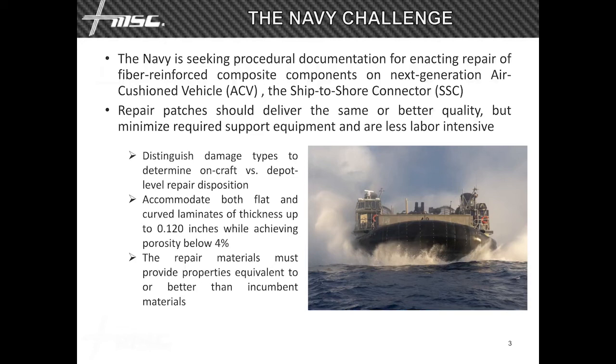An acceptable repair will need to deliver the same quality as the parent component, while requiring minimum amount of support equipment and low overall labor. Additionally, documentation should provide service technicians with the clear ability to differentiate damage types, distinguishing between on-craft and depot-level types of repairs. Void reduction and variation in geometric profiles need to be considered, as the crafts consist of complex, aerodynamically shaped parts.